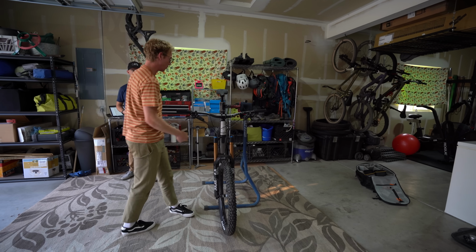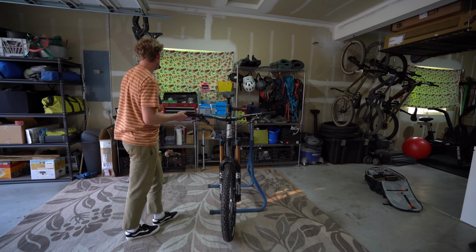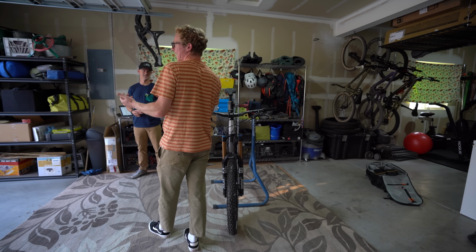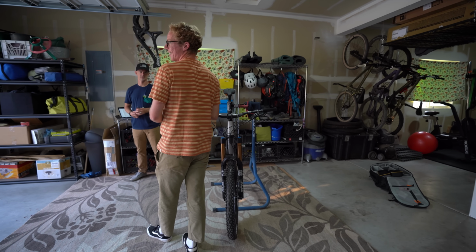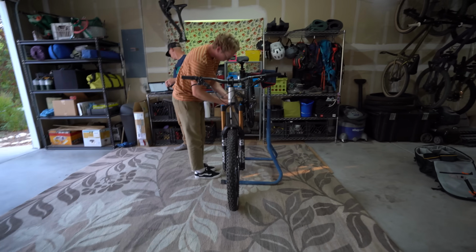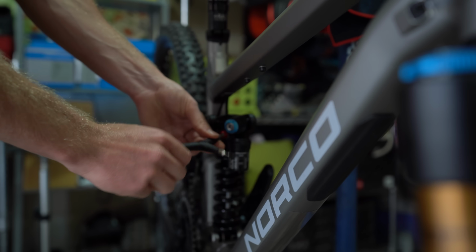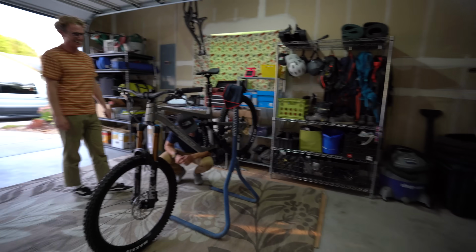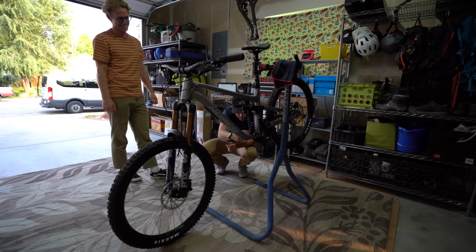I mean, that was 14 out, which is definitely a lot of clicks. What's one more out feel like, or one more in? I probably wouldn't notice the difference. Rebound. Low speed is 12, high speed is 5. So why even have so many clicks? 12 out. What's 0 out feel like? We can check that out later.